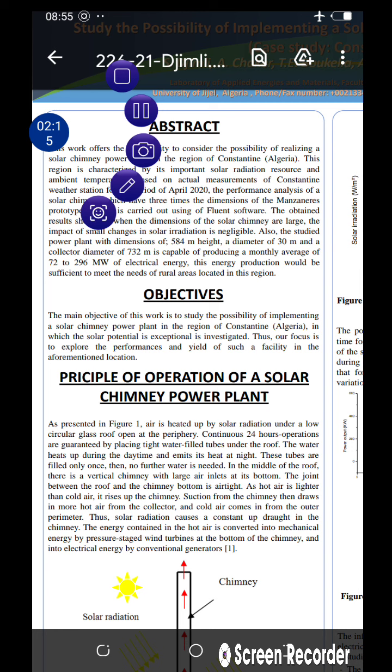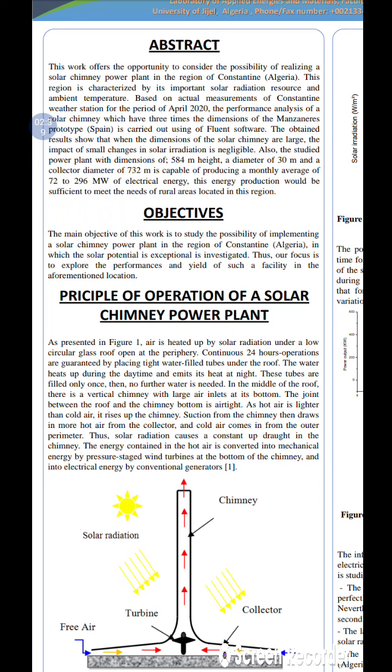Objective. The main objective of this work is to study the possibility of implementing a solar chimney power plant in the region of Constantine, in which the solar potential is exceptional. Our focus is to explore the performance of the facility in this location.